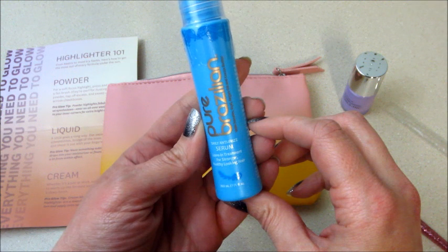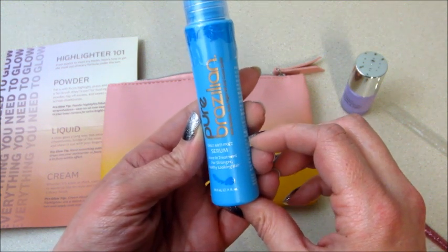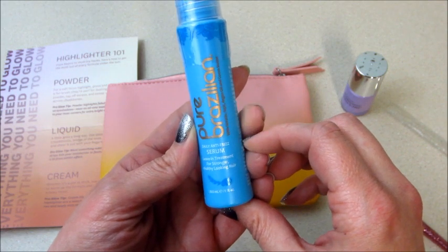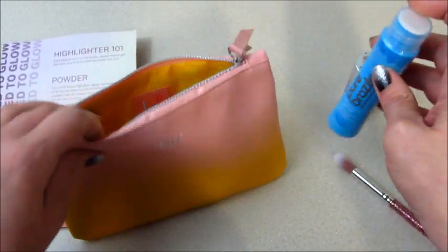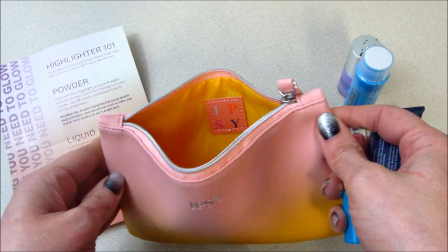Next, I have a daily Anti-Frizz Serum for Pure Brazilian. It's a leave-in treatment for stronger, healthy looking hair. Can definitely use that. My hair's been really frizzy lately. The inside of the bag. Bright yellow.